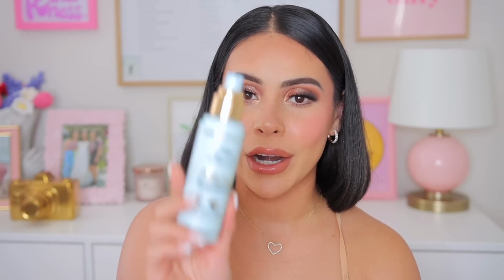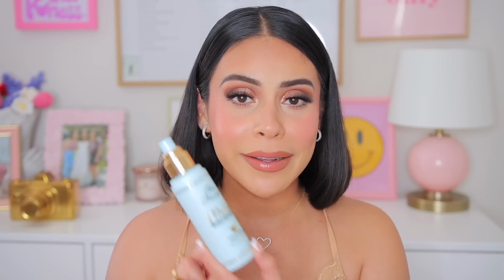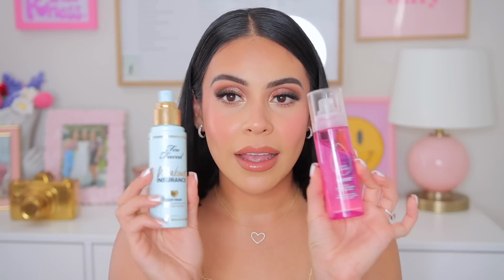Another setting spray that I use that I actually really love is the Too Faced Makeup Insurance 18-Hour Wear Spray. The only thing with this is when you spray it, I don't recommend spraying this too close to your face. Make sure that you're leaving enough distance, but this setting spray actually has held up really well in the heat. I really love it. I think it's honestly very comparable to the Beauty Blender 4-in-1 spray. These are kind of like neck and neck, to be honest, but this Too Faced one is the truth. It actually does work really nicely.